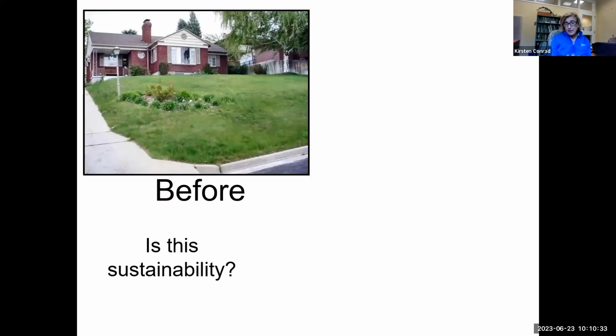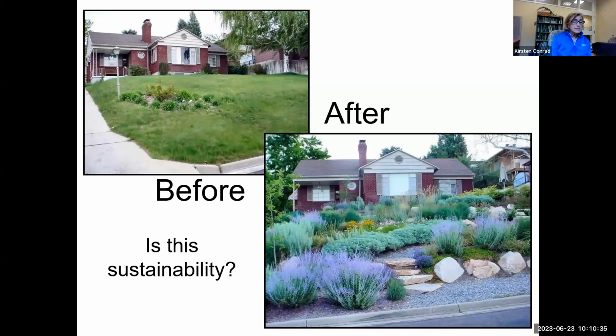So is this sustainability? It's beautiful, for sure. Is it sustainability? Well, they have removed a lawn area. They've created a water-wise landscape that combines flowering plants and succulent plants. All of it is water-wise. Not necessarily all native, but it is beautiful, it's sustainable, and it's much kinder to the environment.